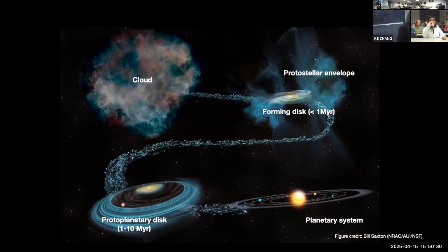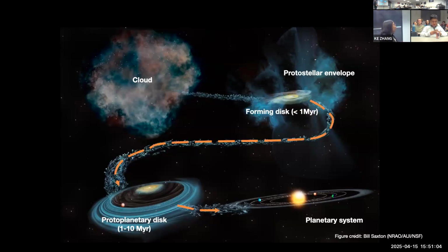It's pretty short compared to many astronomical timescales, but it's really at this stage that we set up many fundamental properties of planetary systems. It's at this stage that micron-size interstellar particles need to grow to centimeter-size pebbles, to kilometer-size planetesimals, and eventually to planetary cores. In particular, if we want to have any gas giants, they have to accrete their gaseous envelopes during this protoplanetary disk stage. So it's very important for us to understand the evolution of those planet-forming disks, and how their physical and chemical properties evolve during this stage.